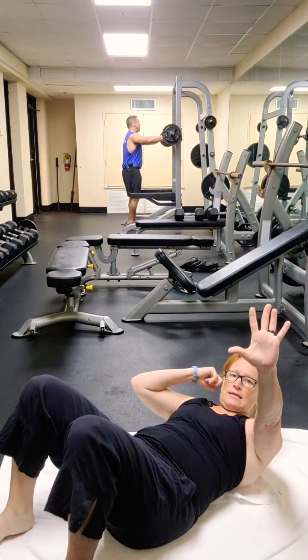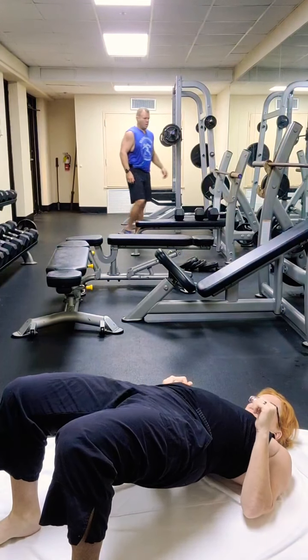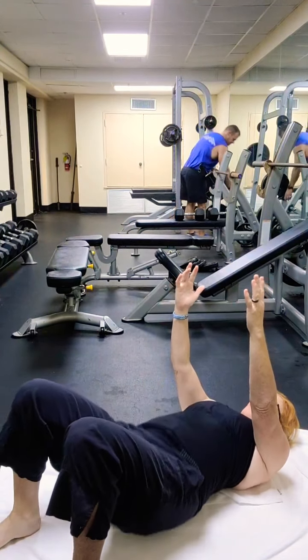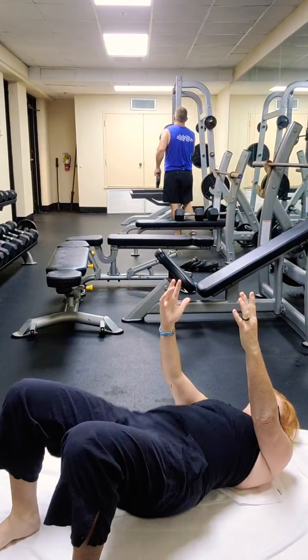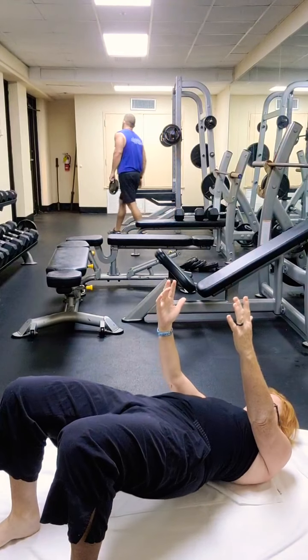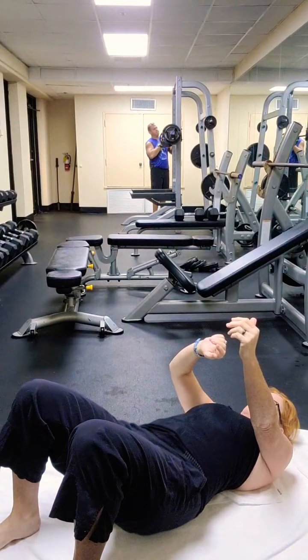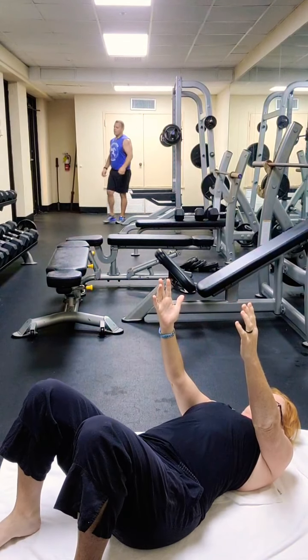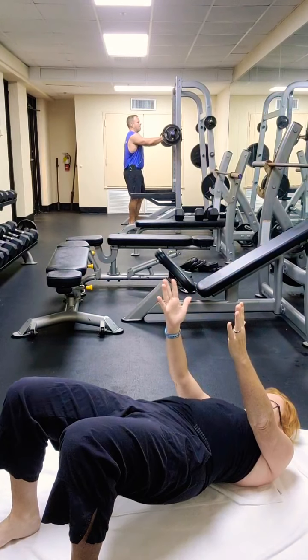In 5 seconds. 3, 2, and go. Lift those hips up. 15 seconds.